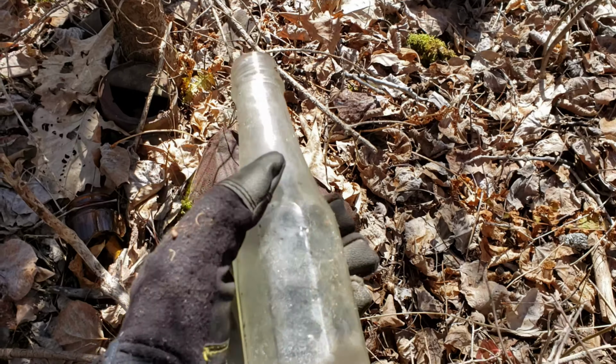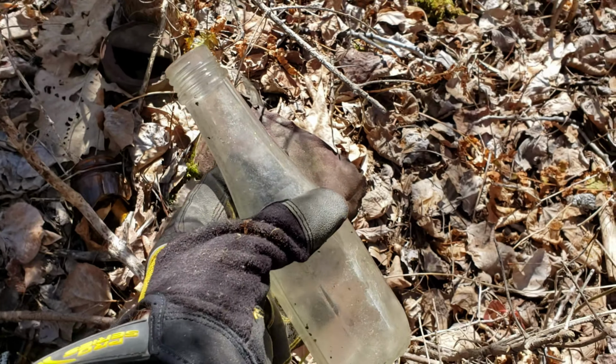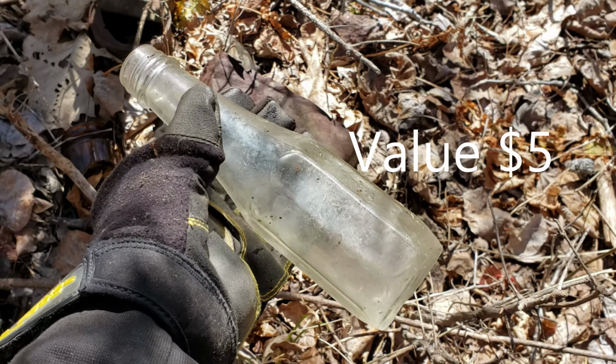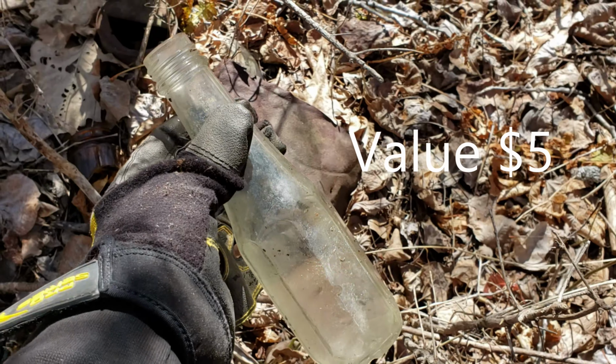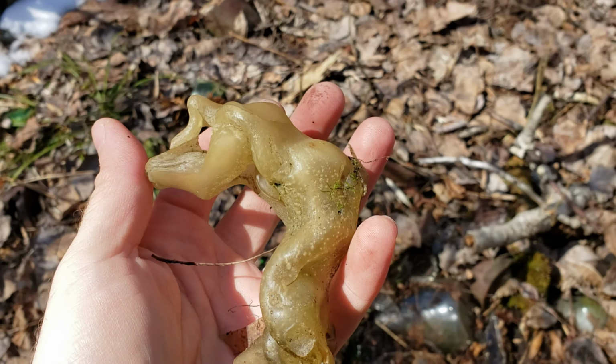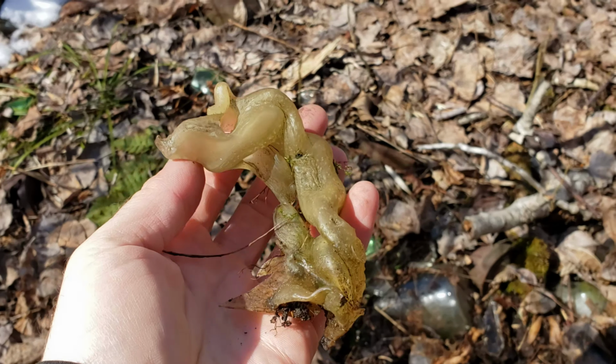Lots of old ketchup bottles here in this dump. I don't think they're worth a whole lot, pretty common, but yeah, there's probably a dozen of them in here. And here's a piece of melted glass. I don't know if there was a fire and the, I don't know, weird.